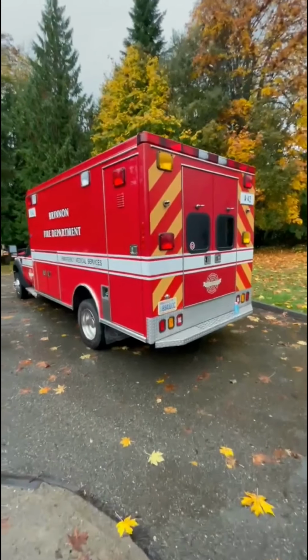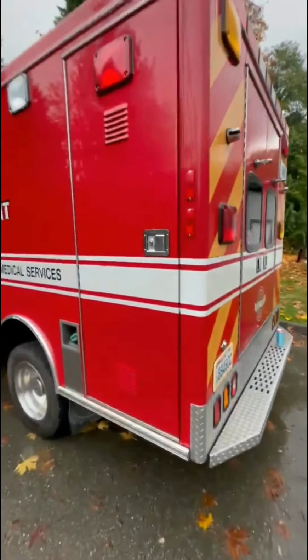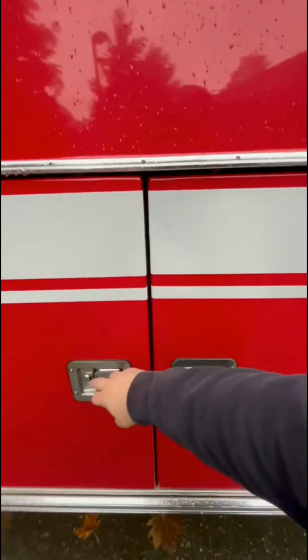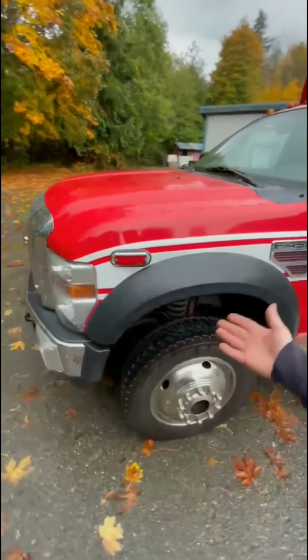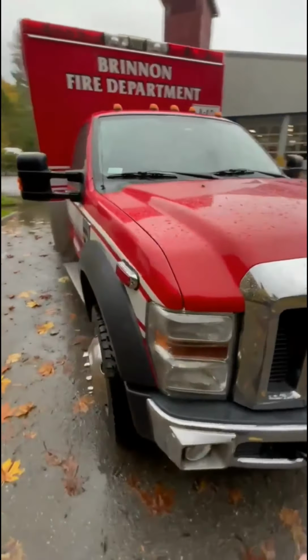Okay guys, this is our Aid 42. This is another ambulance. Basically, it has the same stuff that we looked at on the first ambulance. More backboards, KD, oxygen. This one just has a lot of water in it and supplies for if we need them on a house fire. We just bring all that stuff. More flares. It's kind of like the same thing we have with the first rig, but the other rig was brand new. This one's a little bit older.